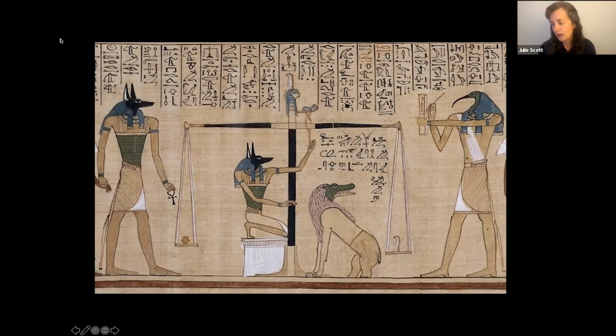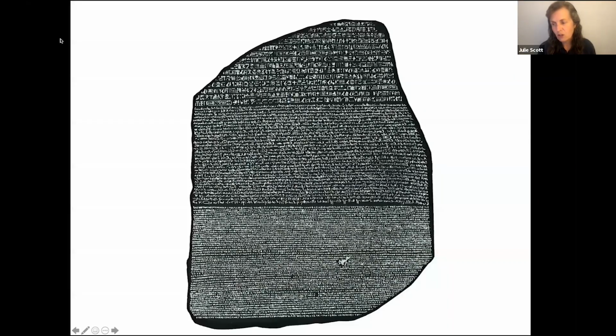It was in 1799 that the Rosetta Stone was discovered in Egypt by Napoleon's troops. And then it changed hands and went to the British. And there it was deciphered by Jean-Francois Champollion and was released in 1822. So for about 1,500 years, no one knew what the hieroglyphs meant.